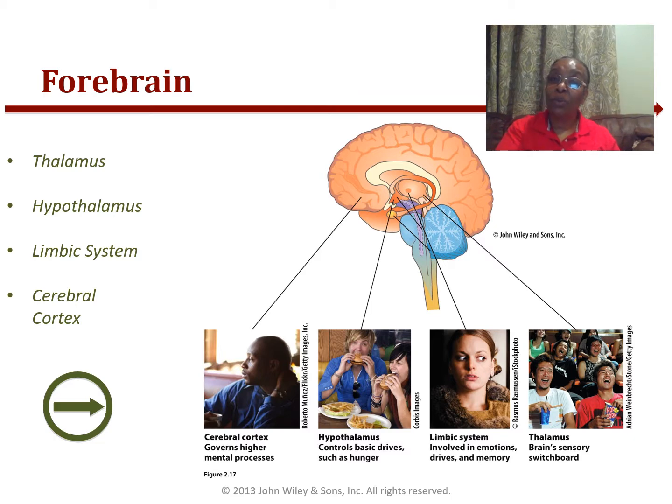Each hemisphere will control the opposite side of the body. So your left hemisphere actually handles the right side of your body, where the right hemisphere handles the left. So as I'm waving to you with my left hand, it's actually my right hemisphere within the brain telling my left hand to do that movement.